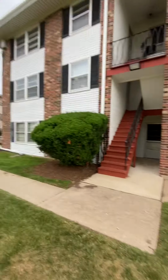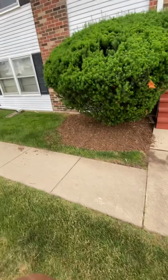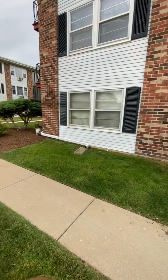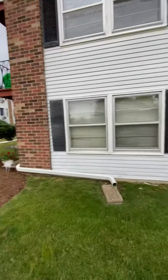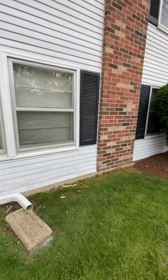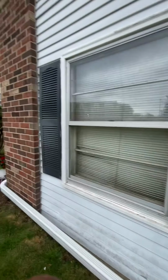As far as cheap renovations, they did what they were supposed to do. You could see they threw on some new mulch, they trimmed the bushes, put in some flowers, painted everything. A lot of the windows still have film on them, which just kind of speaks to their age. The windows definitely need to be replaced.